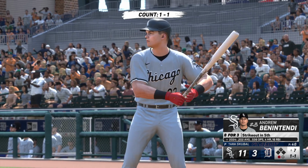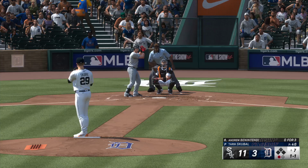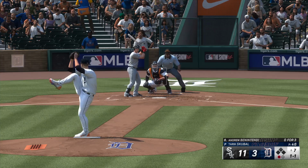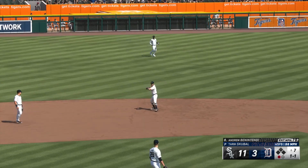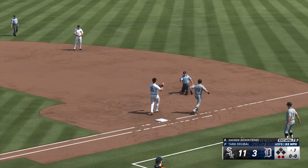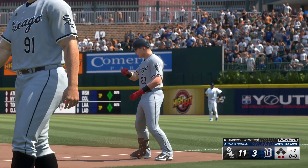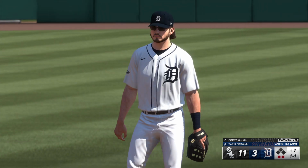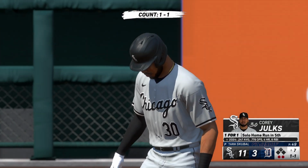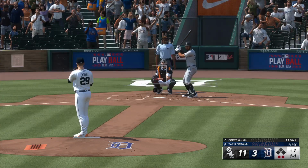Benintendi up here. One down, base is empty. On the ground to short, McKinstry. Fires across the diamond, and two away to start the seventh. Well, Boog, we talked about how the ball is coming out of a pitcher's hand. The way it comes out of his hand as an infielder, wow, really impressive. So up next for Chicago, Corey Jolts.